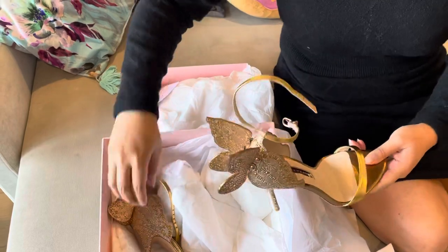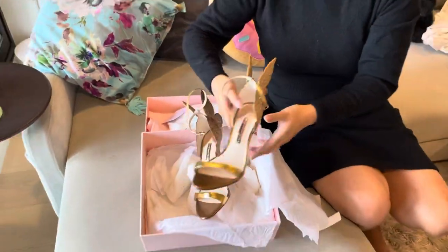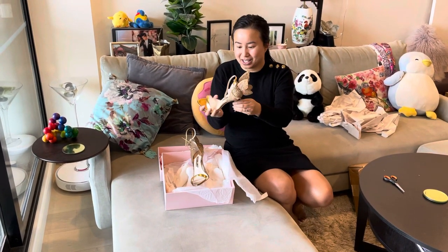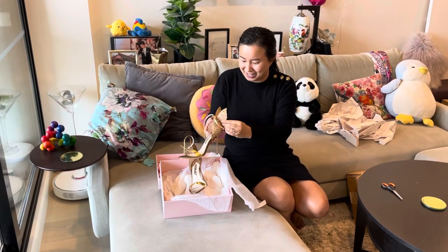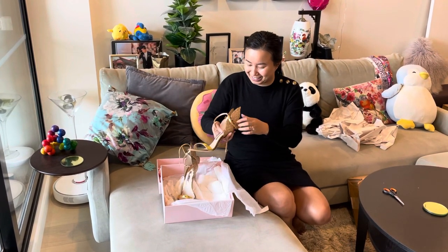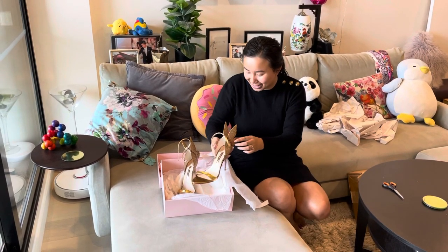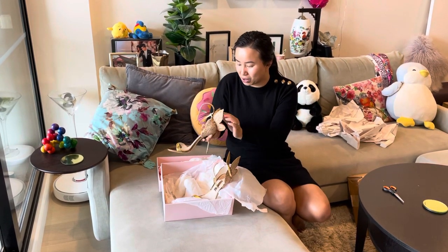Oh, the butterflies are squished. So the gold Chiara butterflies. And I've seen these butterfly heels around. And I'm like, oh, it's a bit much, but it's also awesome. Oh my god. I'm kind of like, don't know what to do. Okay, I just want to make sure these butterflies, which are a little bent from being in the box, are okay. But now they can fly, they're free!